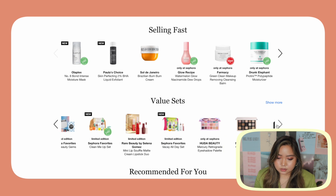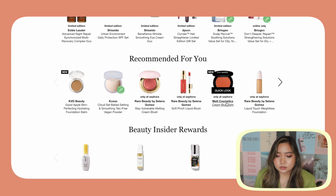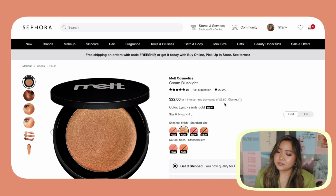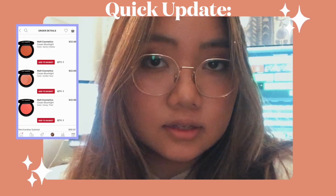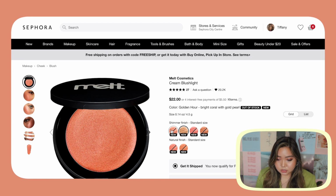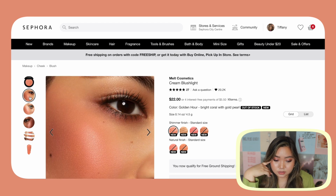I had other things I had my eye on. Let me try to think about this. Oh yes, Melt Cosmetics. So I saw on Morgan, okay, everything's out of stock basically. Quick update, I have since secured the goods. I saw on Morgan's story, Morgan Turner, my girl, my queen, that these are really good and they're worth the hype. So I was really interested. Would have loved Golden Hour. Golden Hour looks like a shade that's right up my alley. I would have loved that, but it's sold out.